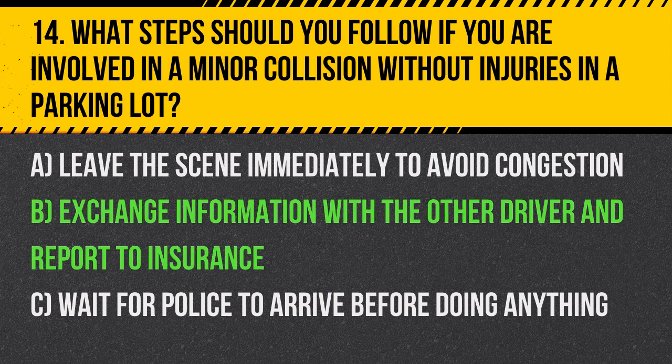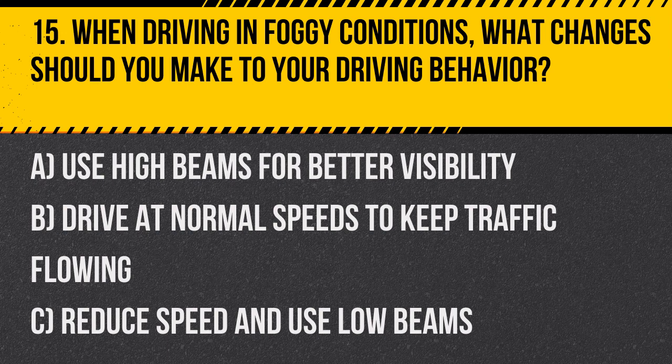Answer: B. Exchange information with the other driver and report to insurance. It's important to exchange contact and insurance details, even in minor collisions, for insurance and legal purposes. Question 15. When driving in foggy conditions, what changes should you make to your driving behavior?